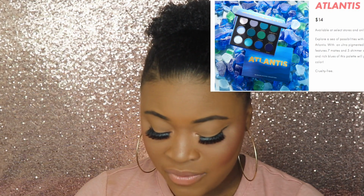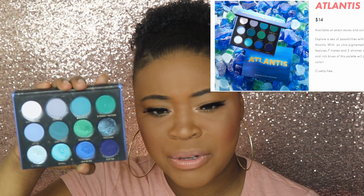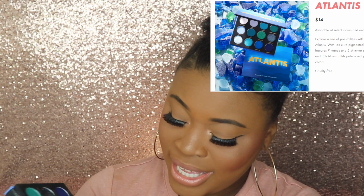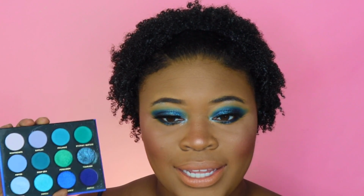This is the dupe for the Tarte palette. Beautiful. I've used pretty much every single shade in this palette already except White Caps. I haven't used that one for any reason. This blue is gorgeous. That teal is gorgeous. This shade is just beautiful. If you want a blue look, girl, this is the blue for you.